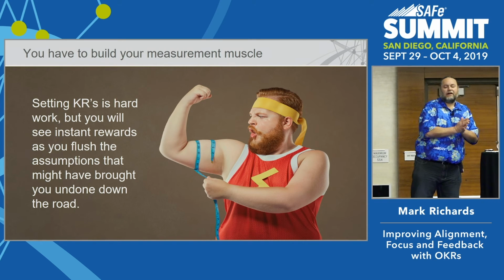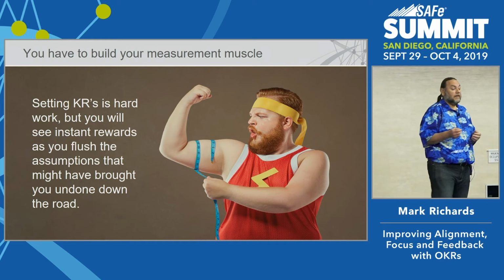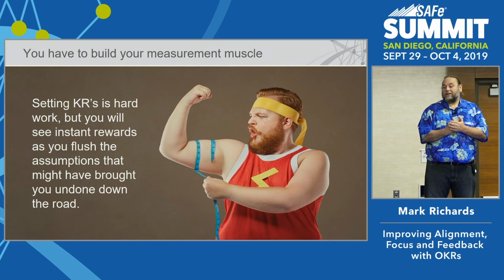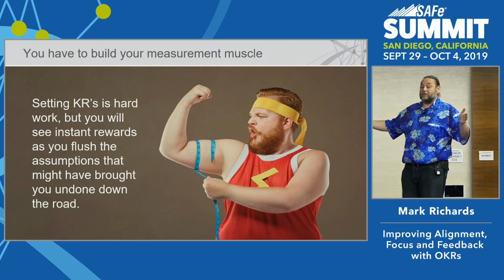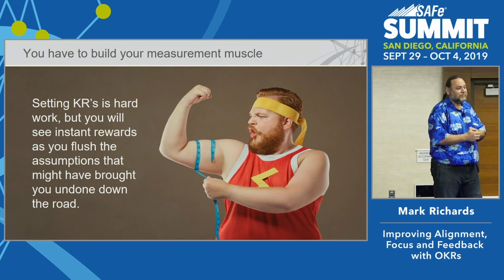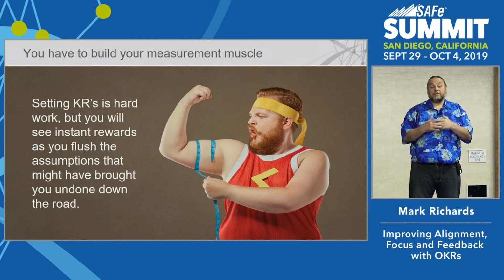But one of the things you find that's the incredible benefit of this is it flushes assumptions. Right? Unexposed assumptions are the death of collaboration. When you write an objective and you all look at the words on the objective, you think you're aligned. Usually you discover the lack of alignment after you've all left the room. Sometimes a long time after you leave the room. When you start working through your key results, it's amazing how many of those assumptions you flush.